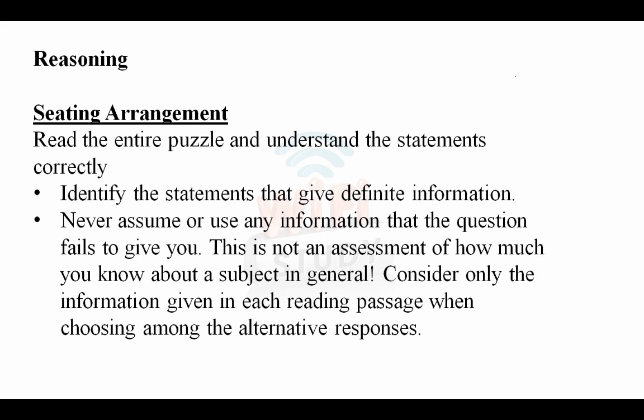Now let's see the reasoning. Seating arrangements. Read the entire puzzle and understand the statement correctly. Identify the statements that give definite information. So first of all, you need to identify the information that will give you definite information. Definite information is very important. To extract the definite information, you have to carefully read the sentence. Never assume or use any information that the question fails to give you. The major problem with the students in these types of questions is that they put their own logic into them. You don't have to put your logic or your understanding into these types of questions. You just have to take the things as they are.